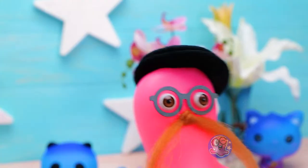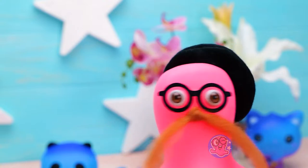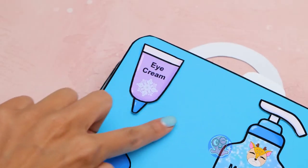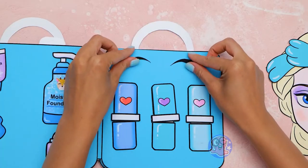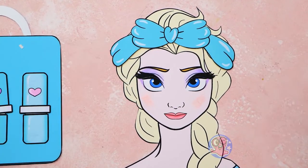Hey, hold on! Is there only one spread of our beauty case left? It's not fair! Oh, don't be sad, Sammy. There's still a lot of stuff to play with. For example, this special eye cream. It will help set the makeup so the eyeshadows won't crumble. Oh, and how about false eyelashes? Friends, you're about to see how her look will change immediately.